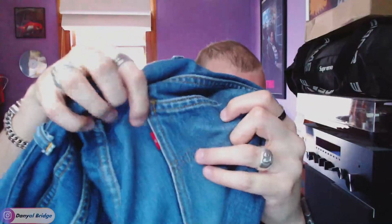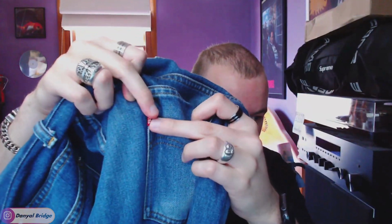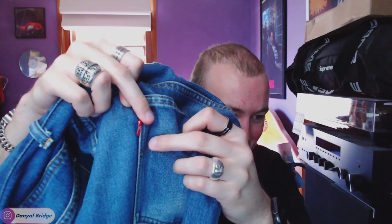I'll try and showcase it to you the best I can. There's the red tag, obviously. There's the rights reserved thing. If I can try and flip it over, see? The LEVIS, it's upside down. I don't know if that's a manufacturing issue or if this is just a fake pair or something like that. But hey, it is what it is.